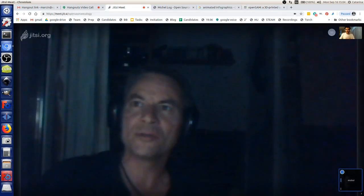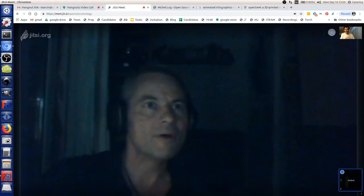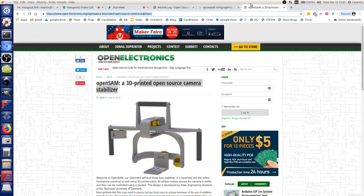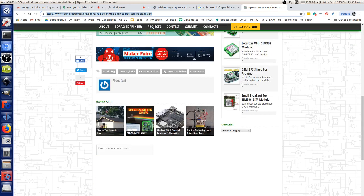Take a look at my screen there. Let me do OpenSAM. Is that what you're? Yeah, OpenSAM, that's for DSLR cameras, bigger cameras. It's interesting, but I have to wait. The settings of my VLC I have to change. Okay, show me the video.